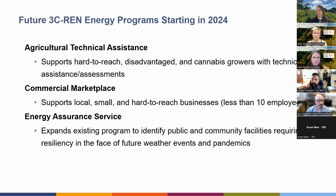However, we have new programs that we applied for way back in 2022 that were recently approved just a month ago by the California Public Utilities Commission. So really exciting news. We're effectively doubling the number of programs, as well as our dollars coming from ratepayer funds, to offer new programs in new sectors across the Tri-County region. Those include an agriculture technical assistance program, and a commercial marketplace program to support local small and medium hard-to-reach customers, and I believe it's less than 10 employees is accurate.